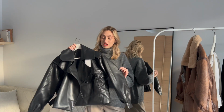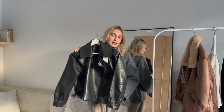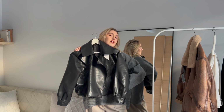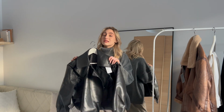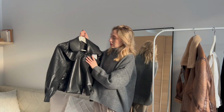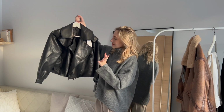The next item that I've got is a leather jacket. It's shorter than the one that I have right now. It comes around my waistline, maybe a little bit lower, but definitely higher than the hips. Still oversized, it doesn't have any gold or silver buckles, which I'm happy about because, as I said in the outerwear video, I do tend to find them overbearing sometimes. I wanted a plain one, so that is exactly what I've got.